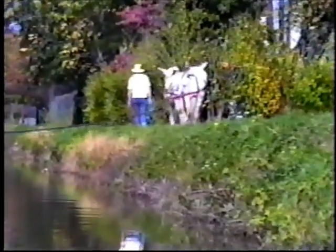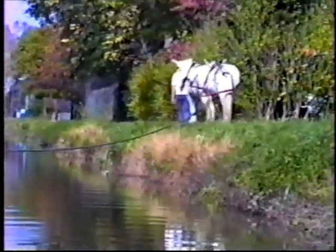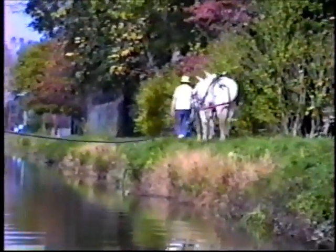In the quaint village of New Hope, we took some time off to go for a mule barge ride along the restored section of the Delaware Canal. Not as fast as a motor car, but equally unique.